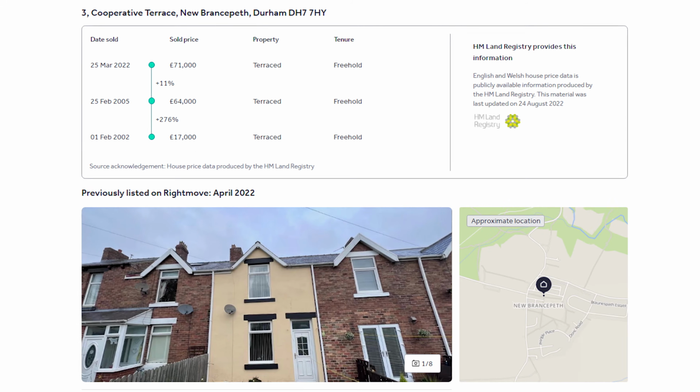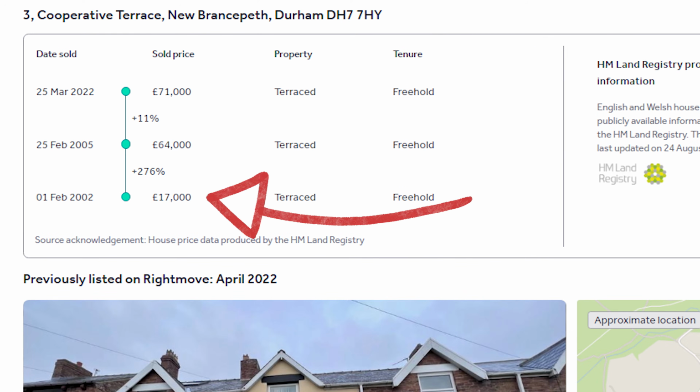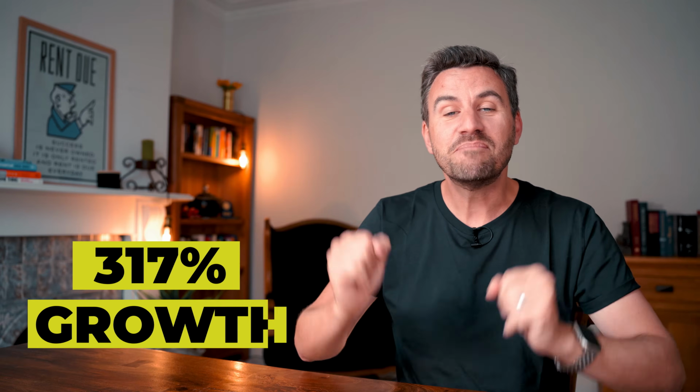But I did a bit more digging to see if I could find something that could still outperform those in Durham. And I found this place. Bought for £17,000 in 2002 and it sold in 2022 for £71,000. And that's an increase of 317% over those 20 years. So there you go. Does it matter whether you buy in the north or the south if you're looking for capital growth? When we're talking percentages, we're looking at a bigger number when we're converting that percentage into cash when we're looking down south.